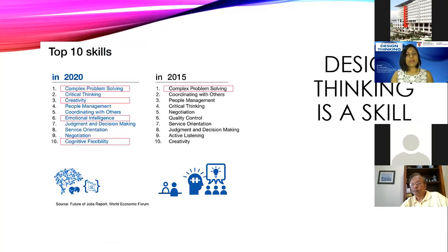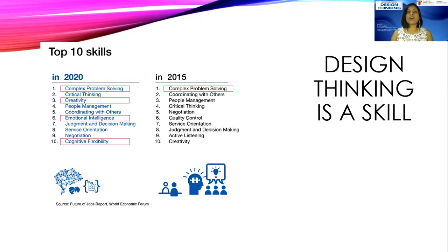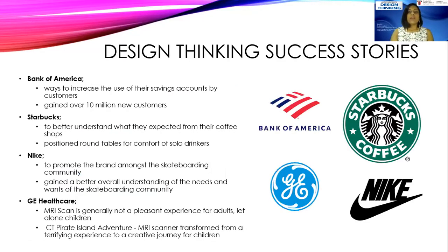I want to let you know that design thinking is a skill. Very nicely put, design thinking is able to address skills such as complex problem solving, enhanced creativity, emotional intelligence, as well as cognitive flexibility. Cognitive flexibility is the ability to adapt to changes, and this is one of the important things that employees need to have as they go along in their work or career.